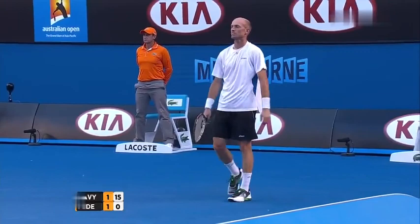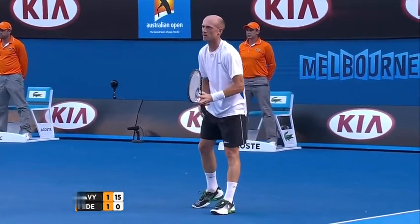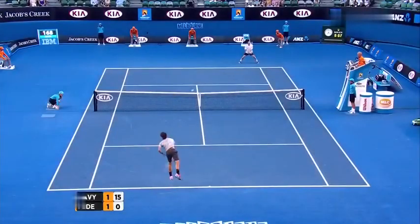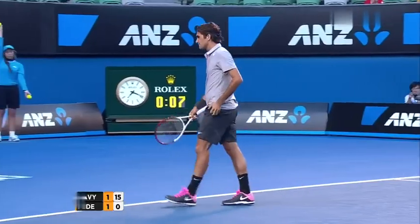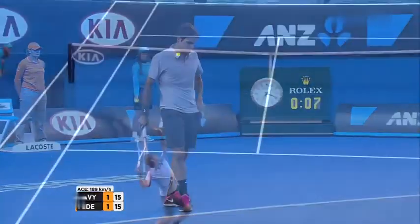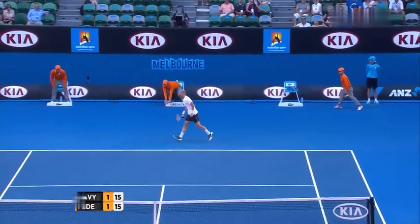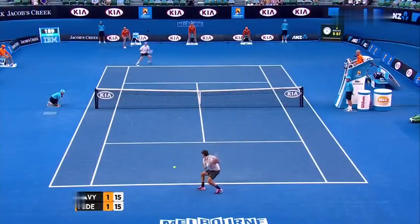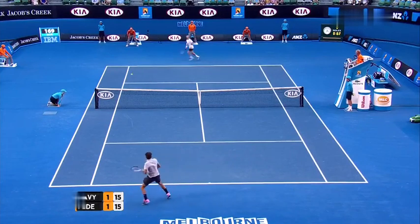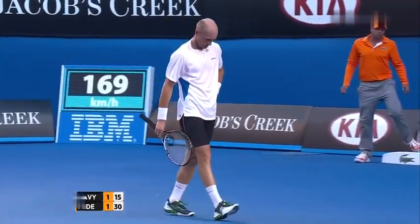Love 15. Very much an underrated shot, that one, the Federer serve. Again, down the tee, that's the second time he's gone right down the tee on the ad court for the ace. Just grabbed the outside of the line. 30-15.